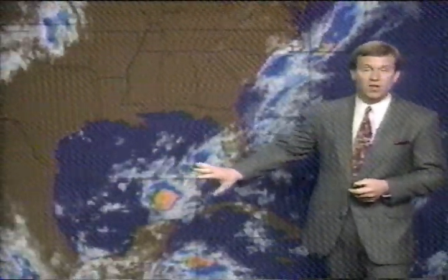In the Gulf, a few thunderstorms. Winds aloft here are expected to weaken. There may be, in the long range, the slight possibility of some development. We'll keep you updated. There's a weak front in this area. The rest of the Caribbean in good shape. Tropical South Atlantic, nothing showing up off the west coast of Africa.